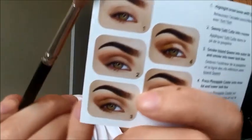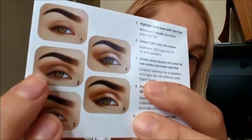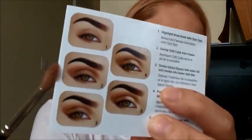So let's look. Does my eye look like that after step one? Does it look like this? Pretty much. So we're trying to achieve this kind of look. It's always like sweeping the crease, but look at this beautiful angle on the edge. Like they had tape there and I don't have tape. I could get tape, but I'm not going to because that would just take too much effort. All right, so Tutti Cutie is this color right here.